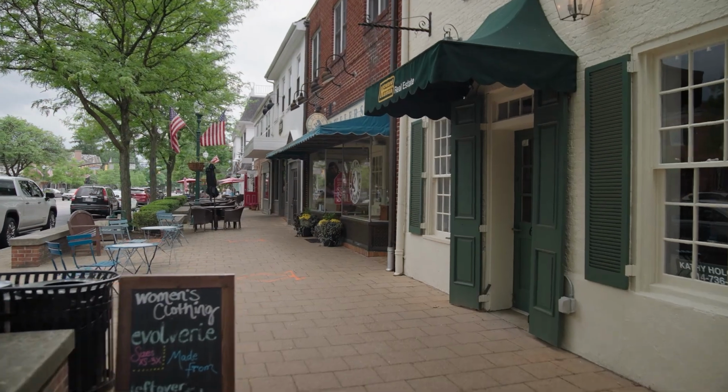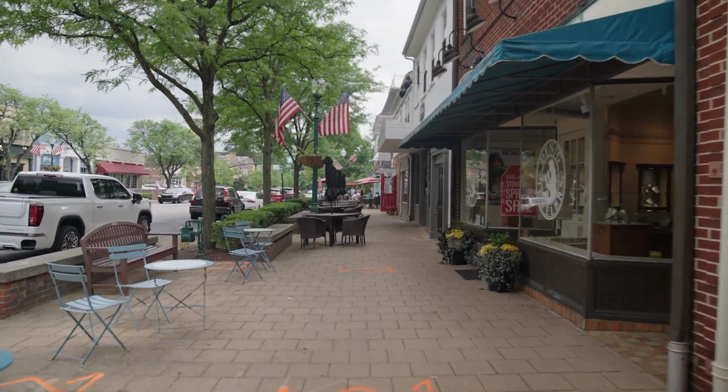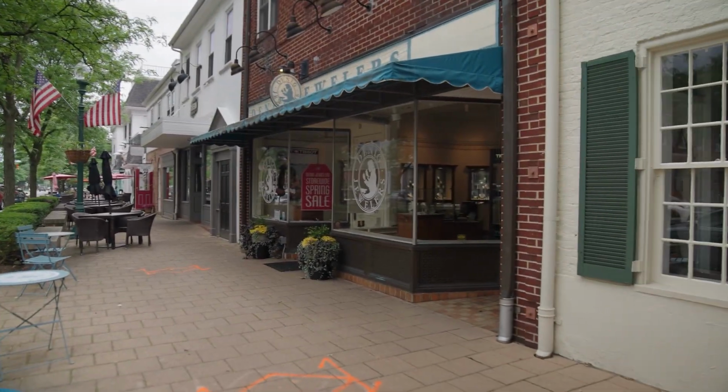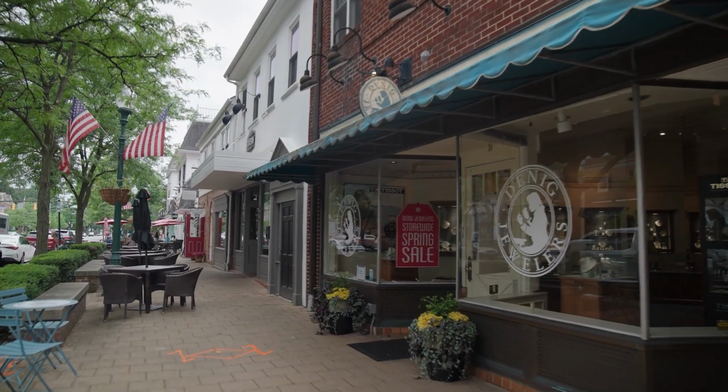When you're walking the sidewalks, just check out all the unique boutiques and locally owned restaurants. It just has its own really neat downtown vibe to it, and it's very patriotic. You can go up and down the street, you see the American flags everywhere. I love that about Worthington. It just has so much rich history and heritage, and it truly feels historic.